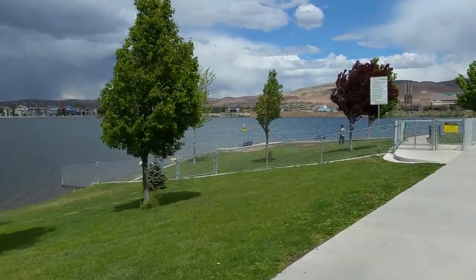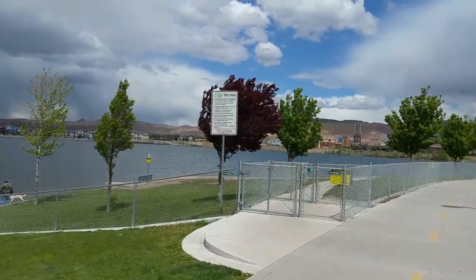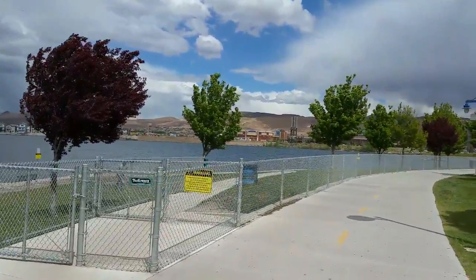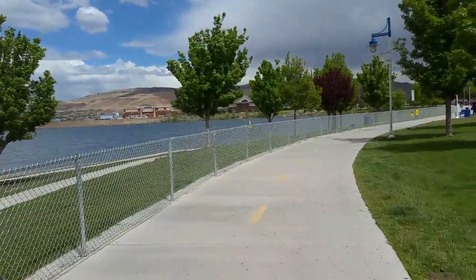Hey, look, y'all. They have a dog park. That is awesome. Love it. It's right next door to the TA, in case you're over here, Sparks, Nevada. I think I found an RV show there.